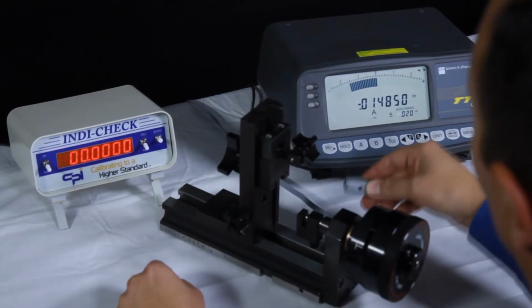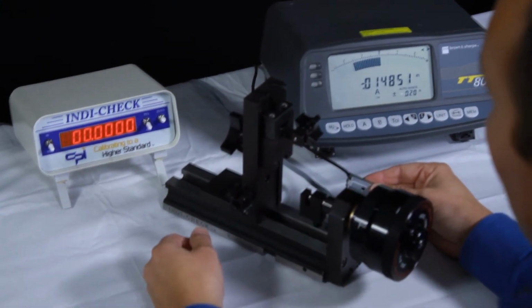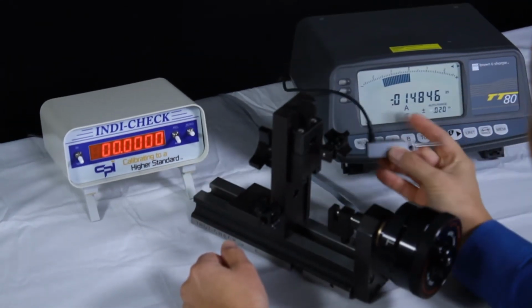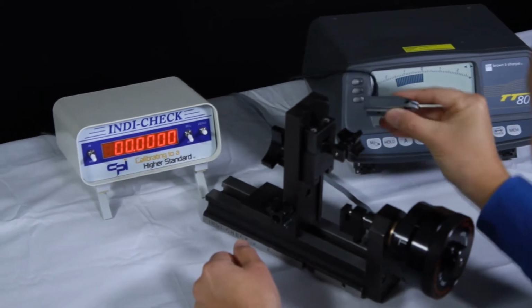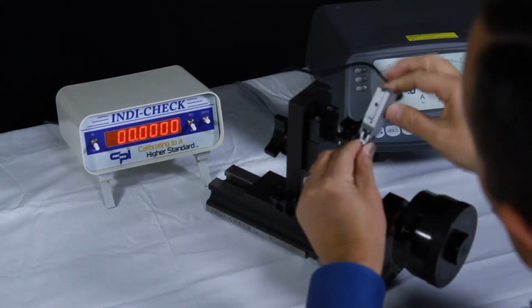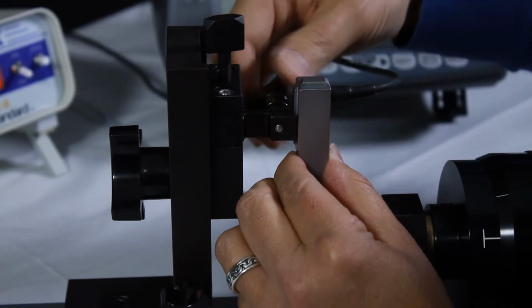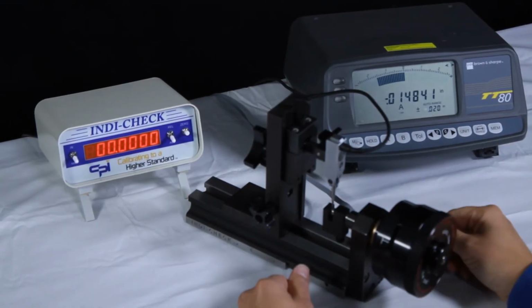As we had shown earlier with the test indicator adapter, it can also be used for electronic amplifiers. In this case, we have an electronic amplifier that's a lever type, and so we would simply install it as we would the test indicators, mount it into the fixture, tighten it down, and then we'll be able to calibrate it in the same manner as we did the test indicators.